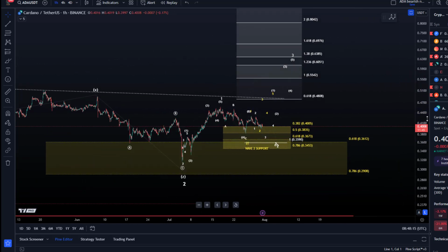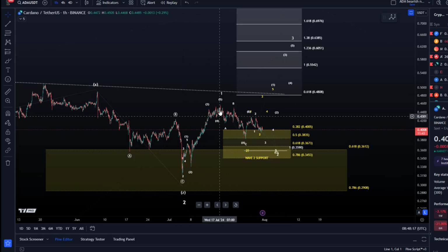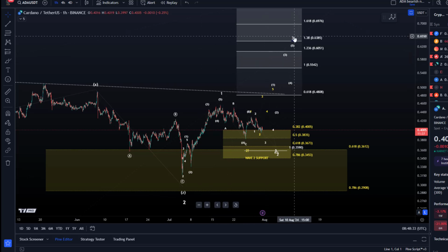We have an initial rally from the 5th of July into the 17th of July high, 18th of July high, where the price topped at around 45.7 cents. That's also the level that now needs to be broken to the upside to confirm that a 3rd wave to the upside is unfolding here.